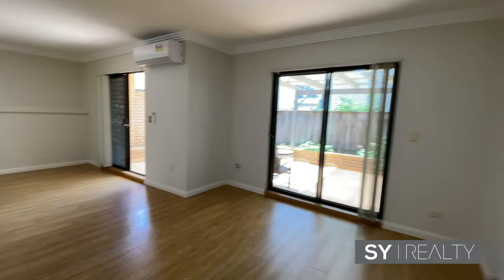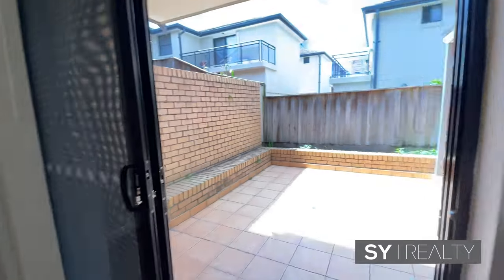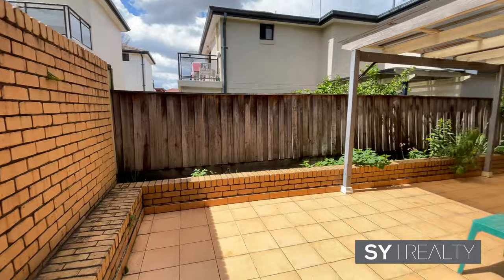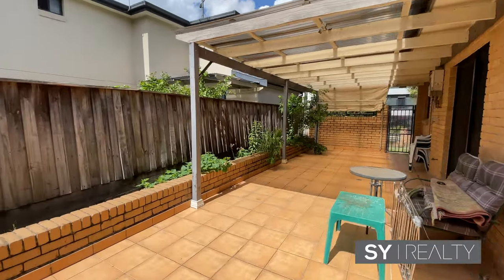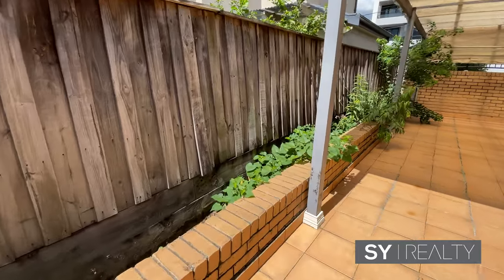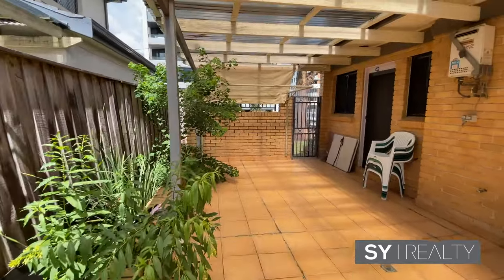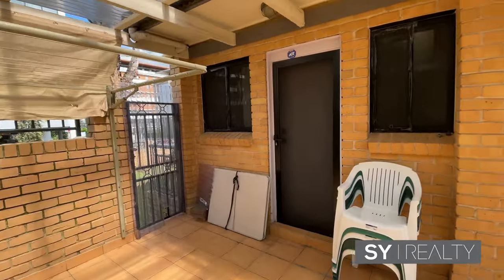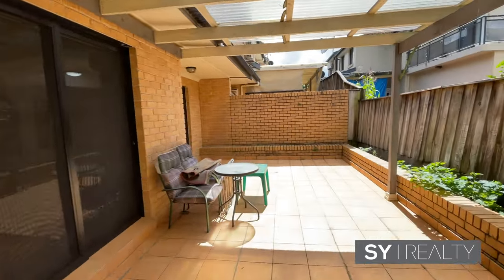We're going to check the second backyard, which is separated from the lawn. You can grow vegetables here if you like. And clothesline. This is to the washing room.